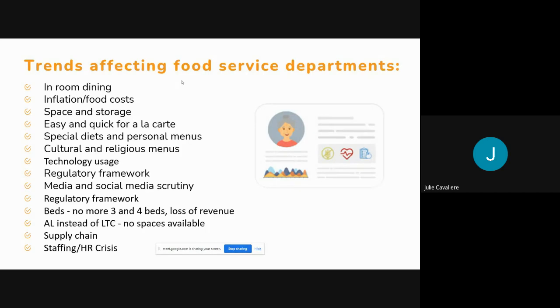The media and social media scrutiny is something that's been there in the last several years, but we really saw it the last couple of years because of COVID and what happened in seniors' homes with people getting meals in styrofoam clamshell containers on a tray, and perhaps they couldn't get all the food items they needed because of staffing shortages or supply chain issues. And then it ends up on Twitter. Like, this is what my mother got for her lunch.